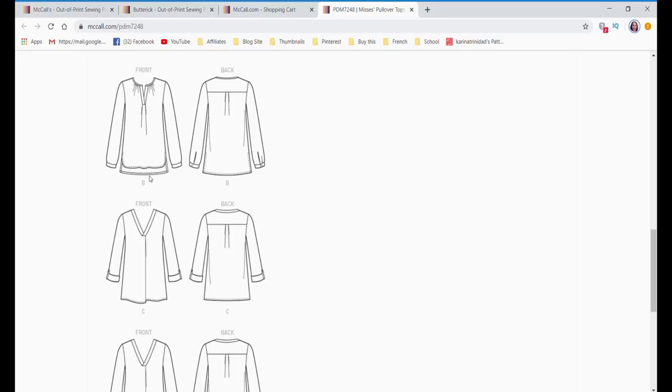Look, this neckline here looks so similar to the Vivace neckline from Love Notions, the Vivace. That overlap with the offset pleat looks very similar, and I've already got the construction down for that, so I think I would go with this version first.